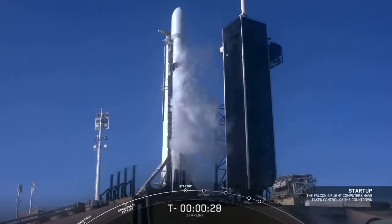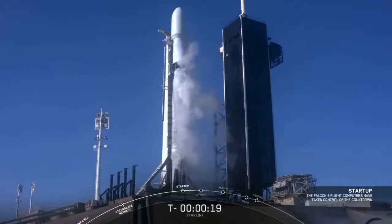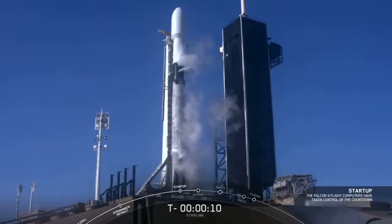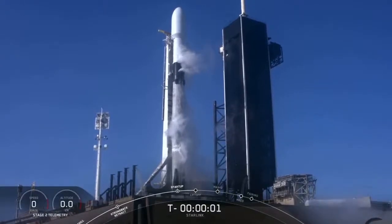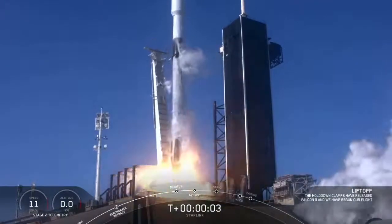T-minus 30 seconds. At T-minus 30 seconds, all systems are go for launch. Let's listen in to the final countdown and watch as Falcon 9 takes our Starlink satellites to orbit. Stage 1 tanks pressing for flight. T-minus 15 seconds. 10, 9, 8, 7, 6, 5, 4, 3, 2, 1, 0. Ignition and liftoff.